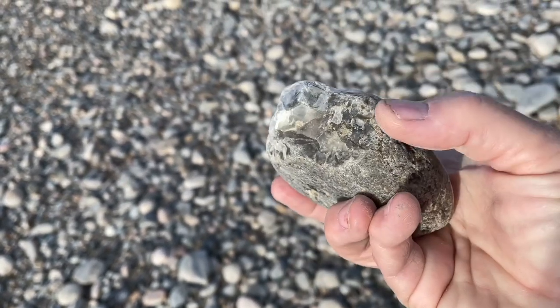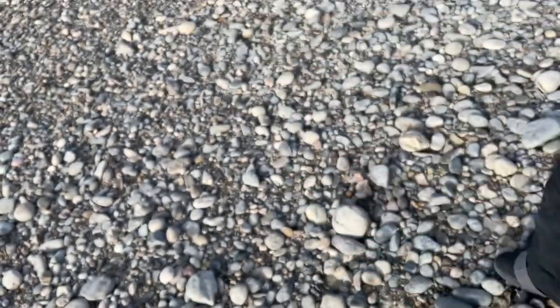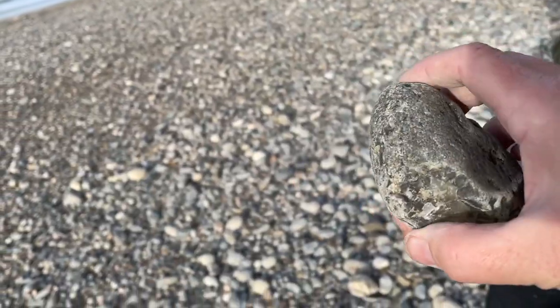Somebody turned this over already. I don't know why they didn't pick it up. Maybe they kicked it or something, for their taste. But anyway. That's pretty. I love that. Yeah, so that's cool. We could make a small cube out of that one.